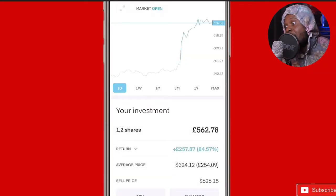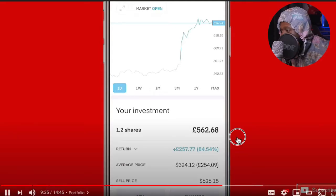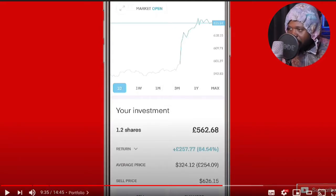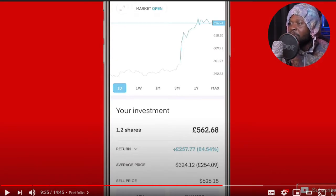£562 at the moment. It's up 84.5%. That's amazing. Average price of 324. And you guys know how late I bought them on this account. See, you just heard it from CJ right there. You guys know how late I bought. I don't even know, but I'm guessing you guys that watch CJ know how late he purchased it.